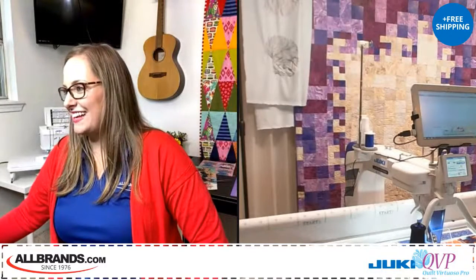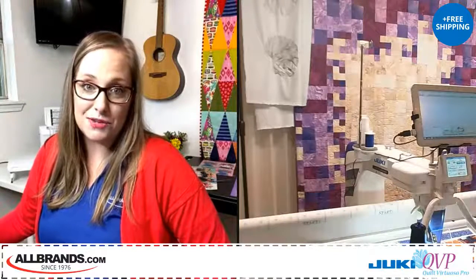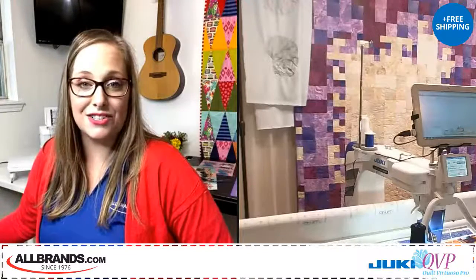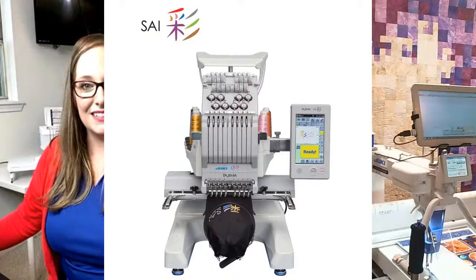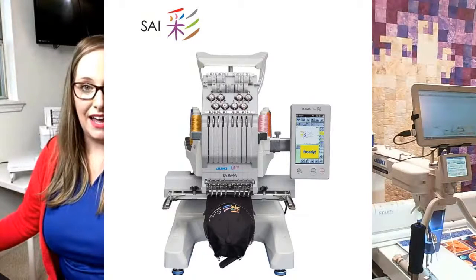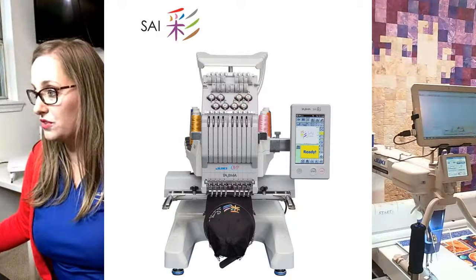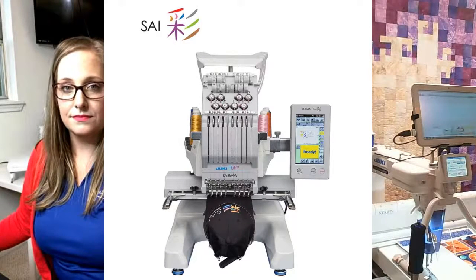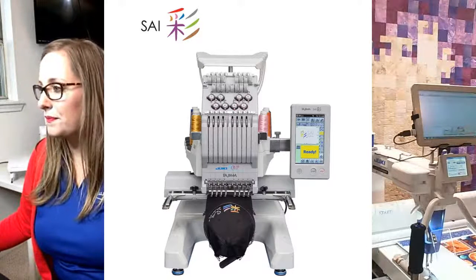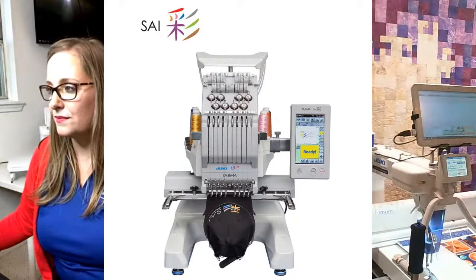So that was on another machine with a Japanese name that we haven't talked about. It's a collaboration with Juki and Tajima, and it's actually an embroidery machine. This is what it looks like. It's called the Tajima Sai machine. How many needles is on it? Eight needles. It comes with tape equipment too. It's a compact commercial quality embroidery machine, and we actually refer to it more as a system because it's not just the machine. It also includes Tajima Writer Plus software, which allows you to embellish and create your own embroidery patterns.